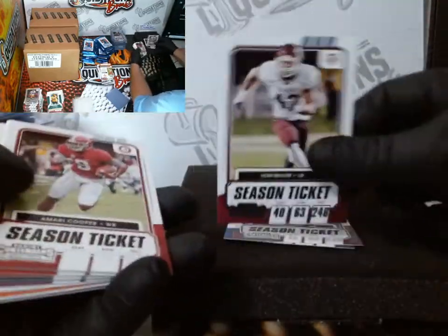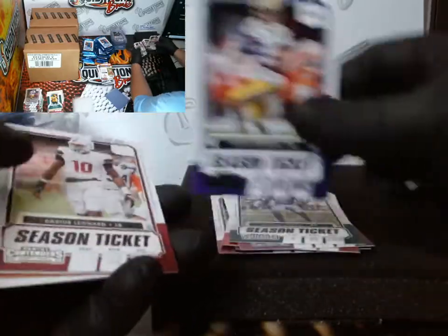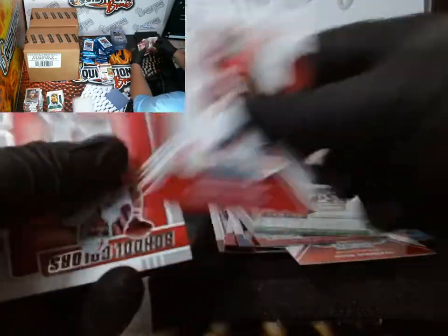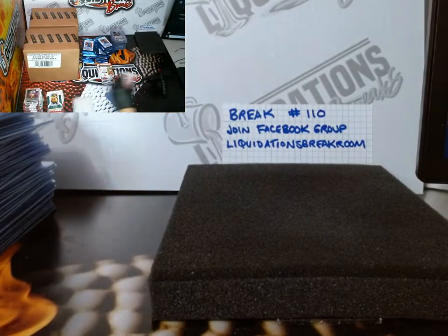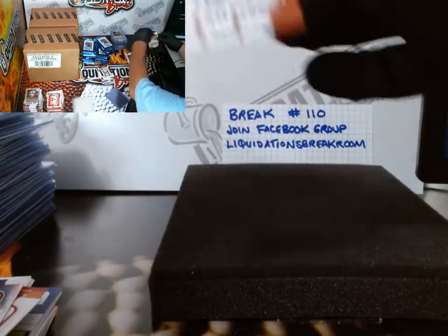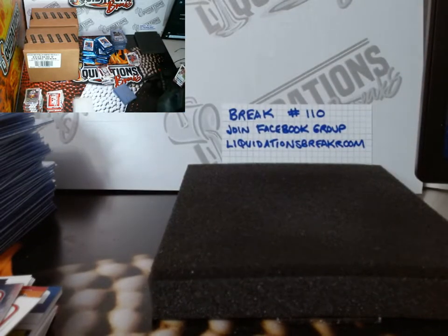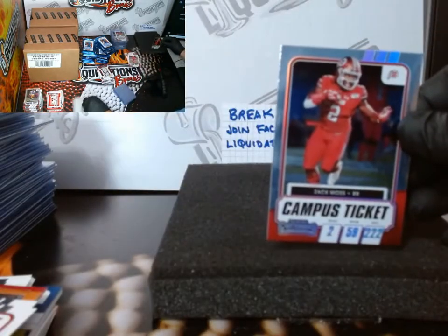Connor, Prescott, Miller, Cooper, Johnson, Gurley, Tannehill, Howard, Jefferson, Leonard, Williams, Rousseau, Sermon, Moss, Smith, and Fields. And a Shane Simpson, running back, Virginia. Zach Moss, campus ticket.